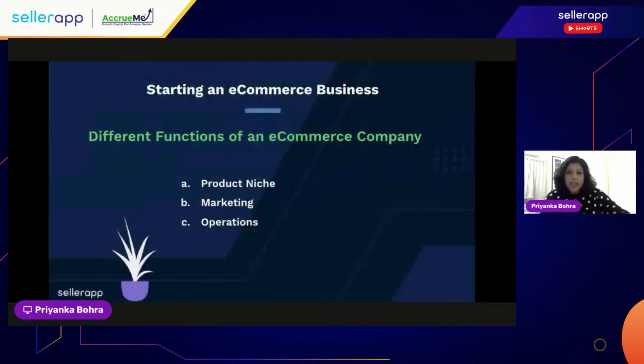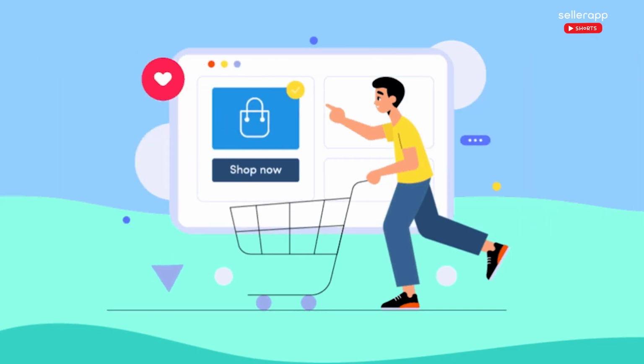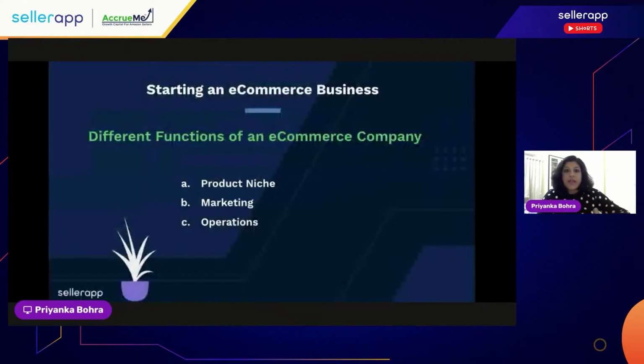How starting an e-commerce business looks like. So primarily, of course, there are multiple functions when you are looking to start your own business or e-commerce company. First and foremost would be to choose the right product or niche. Once you've chosen the right product, then comes, of course, sourcing, logistics. You want to know about its demand, competition, etc. Marketing would be another function.